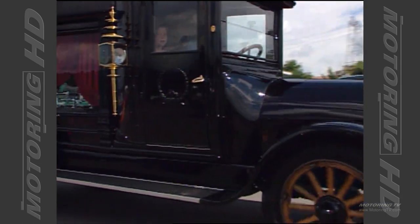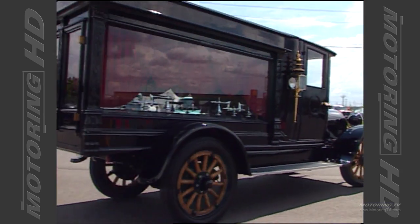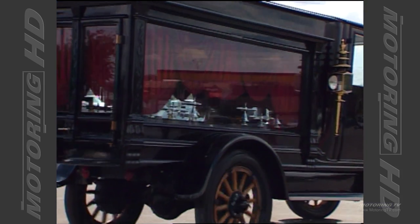I don't think about what it was used for. I really enjoy the look of the vehicle and the local history surrounded by it. People like to look at these things. They're fascinated by the lights.